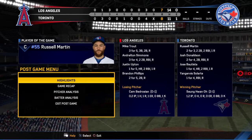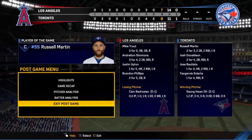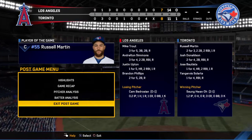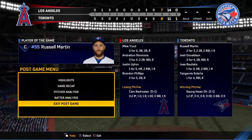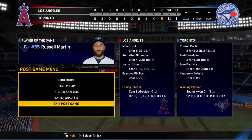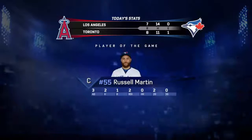Hey, he was one of a few guys that really swung the bat well in this game with a pair of base hits. He helped propel his team to a hard-fought win. 11 hits, 1 error. They left 2 men on base. For the Angels, 7 runs.